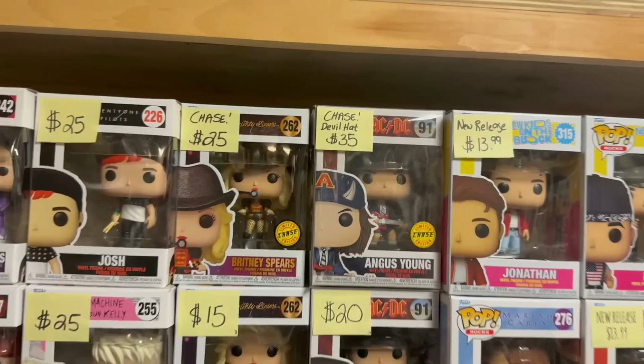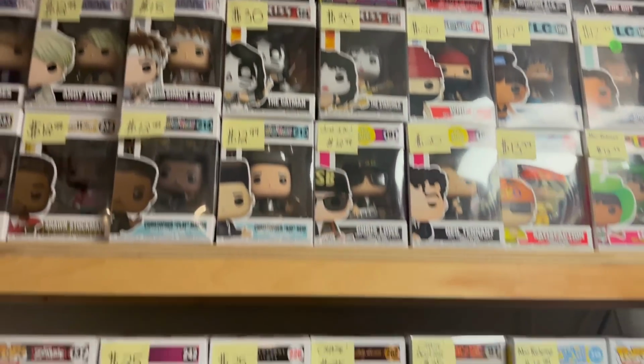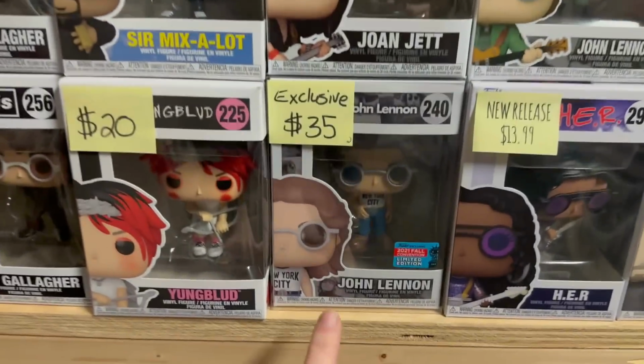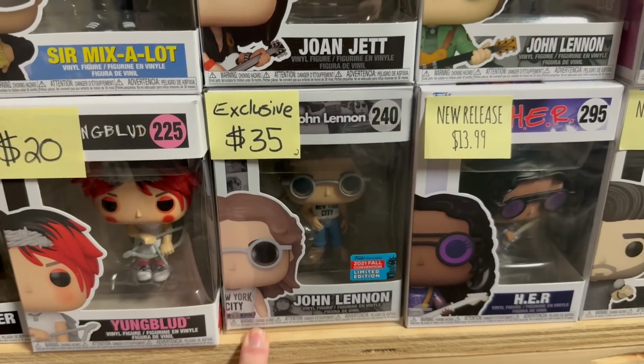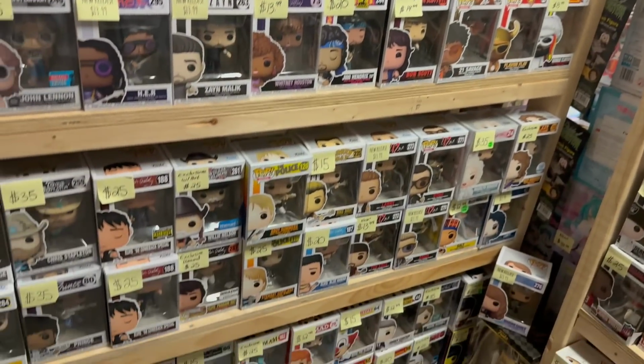Always great to see some Chases on the shelf. Up there, you have a Blacklight Janis Joplin. That was a Funko Shop exclusive. Down here, you have John Lennon. That was a New York Comic Con exclusive from 2 years ago. So a lot of great Rocks Pops in the building.